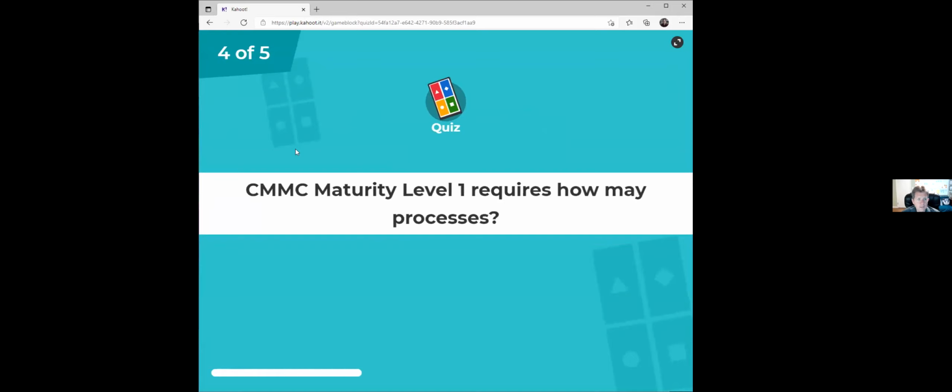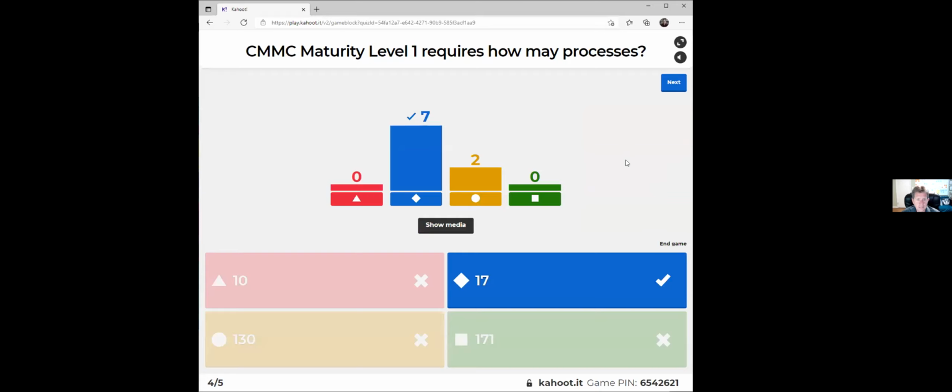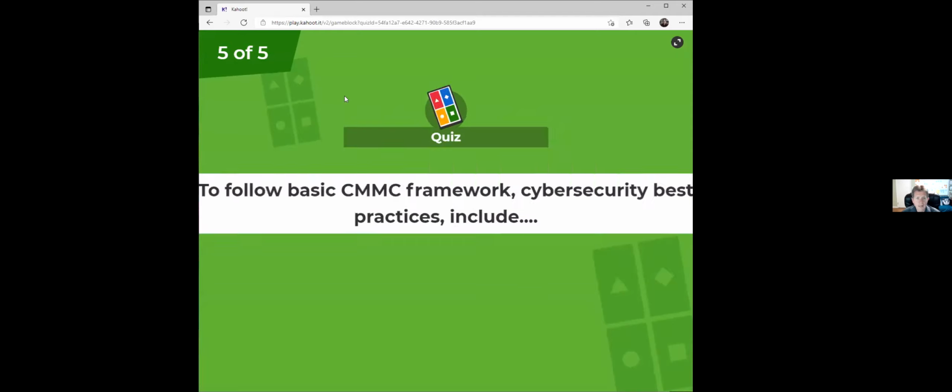Question number 4. CMMC maturity level 1 requires how many processes? Red for 10, blue for 17, yellow for 130, green for 171. So is it red 10, blue 17? It is blue 17, yes. Level 3 is 130. So whoever guessed that wasn't too far off. Okay, Rick is moving up. Joe is still holding that first position. Rick is on fire.